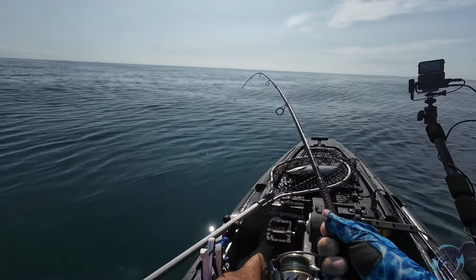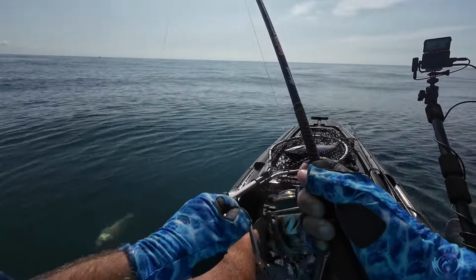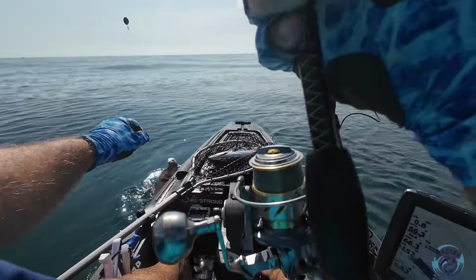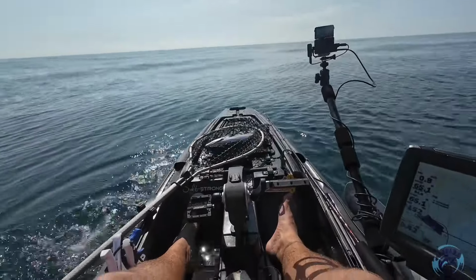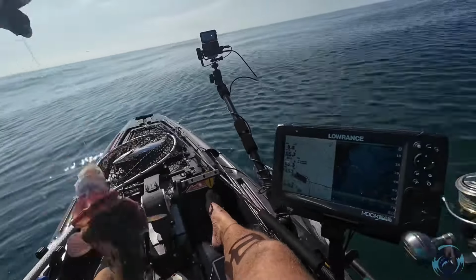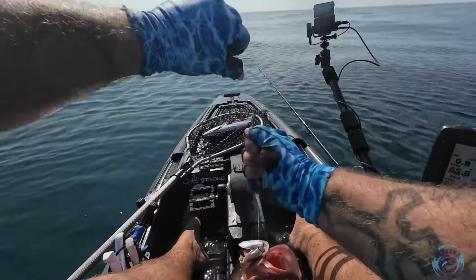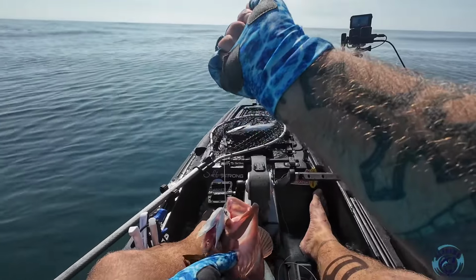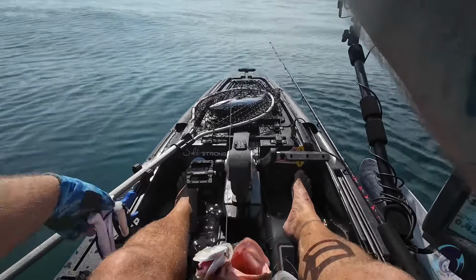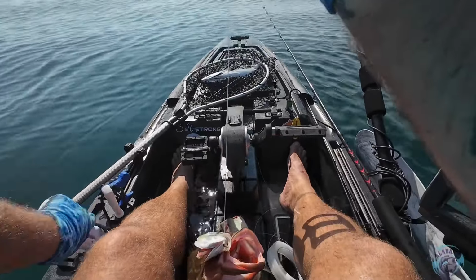Ooh, what is that? That looks like a grouper. And looky there, guys. Yeah, just caught me a nice red grouper. Too bad they're out of season.